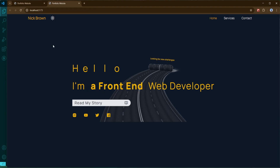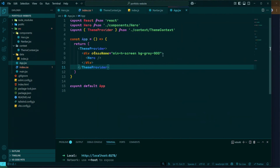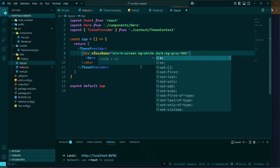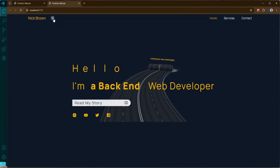So right now, our theme toggles on click, but nothing visually changes because we haven't applied any Tailwind dark mode styles. To fix this, we need to modify the classes of the wrapper div in the app.jsx file. So here, let's actually add here dark. And then I'm going to add the default background color, which is going to be white. Now, if we go to the browser and click the dark mode toggle icon, nothing happens yet because Tailwind doesn't recognize the dark class.